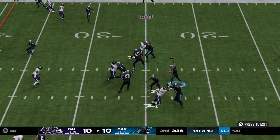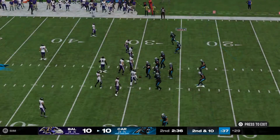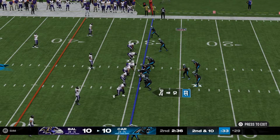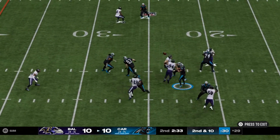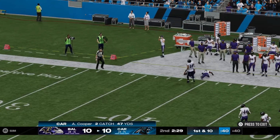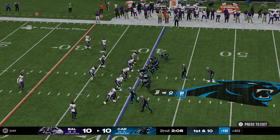Here is Young. On the throw, led him too much that time. It's incomplete. Young's incompletion on first down leads to a 2nd and 10. He'll look to throw. And he'll get this one to Cooper, complete. And they've got it well across midfield down to the 40 before it's all said and done.